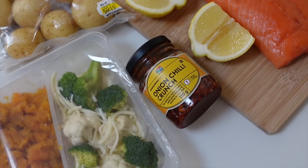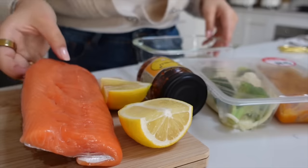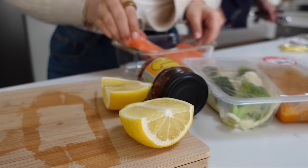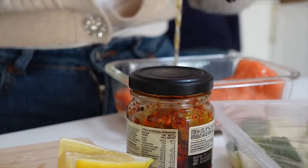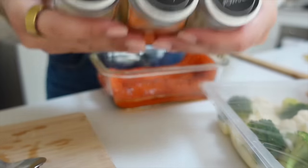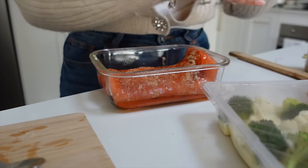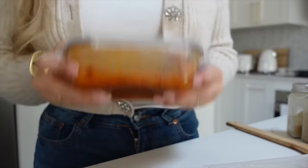Dinner, I made rainbow trout with just veggies and some potatoes, snacked on some olives whilst I marinated the rainbow trout. The only thing I used was literally olive oil. I used a little bit of this chili crunch, some honey, and then these spices, so garlic salt, a little bit of onion powder and paprika, and then we shake that all together.